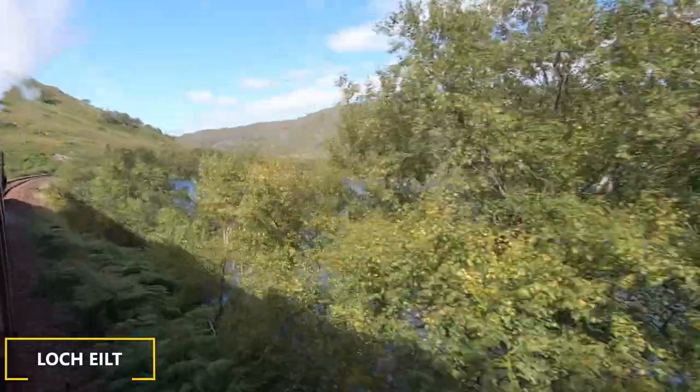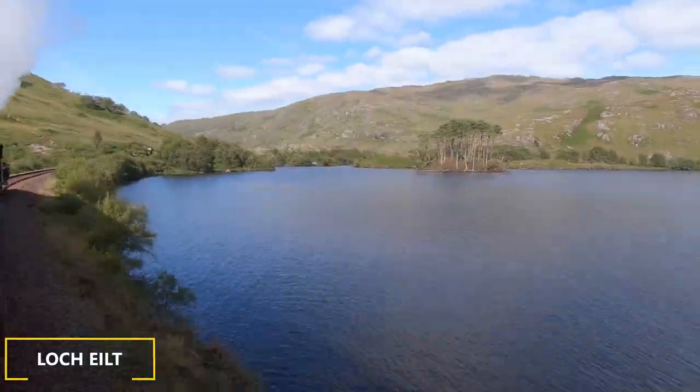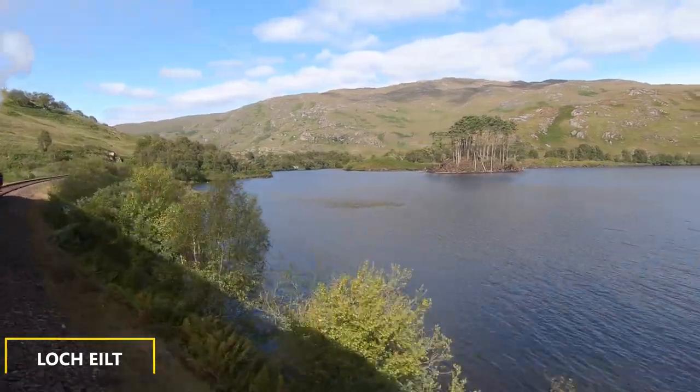Harry Potter fans will recognise the small island with trees on it as Dumbledore's final resting place in the Harry Potter film.